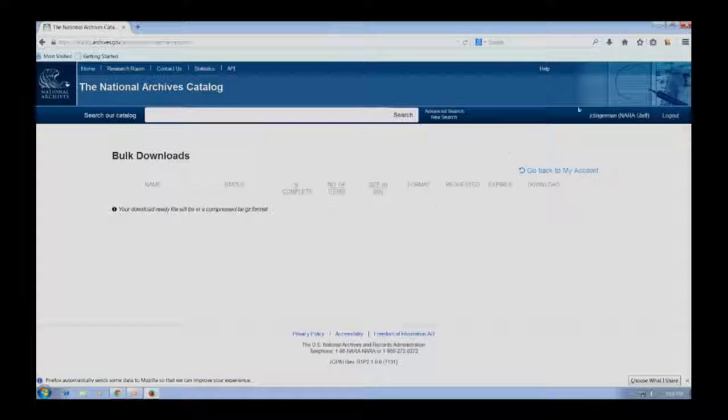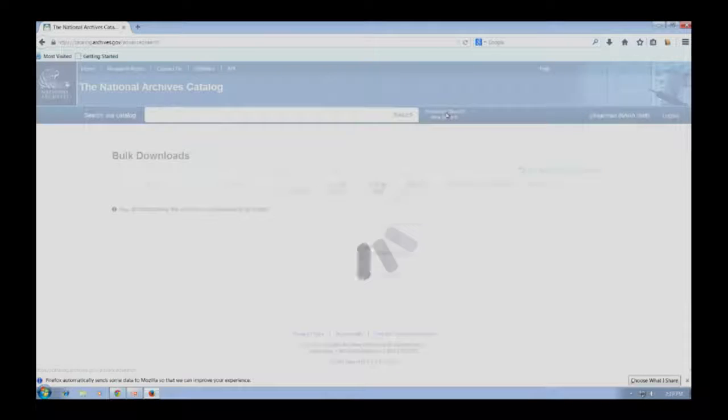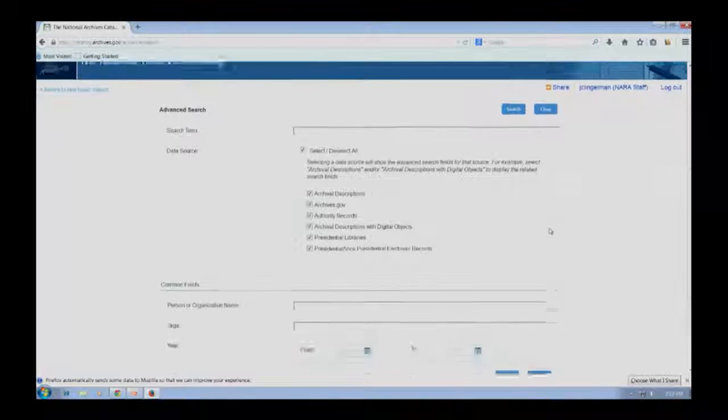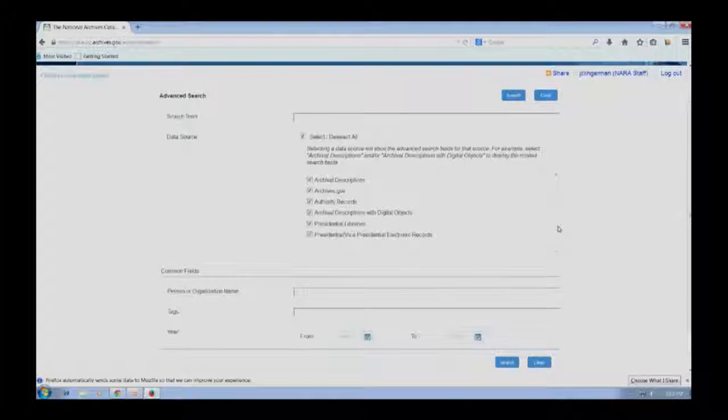So that's it for exports, and I'm going to show you guys advanced search now, because it seems a lot of researchers are really interested in advanced search. If you remember OPA, then OPA had all of the fields that were searchable on this screen. One major change is that now you can't see all the fields, and that's a major complaint that we've gotten. In the next version, we've improved this a lot, but I'm going to explain to you right now how to get to those fields.